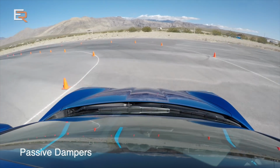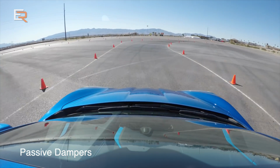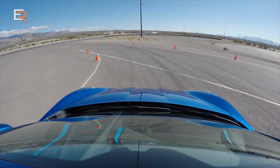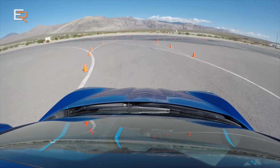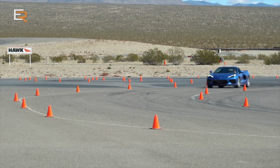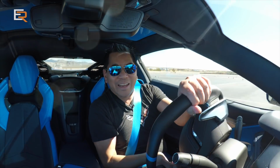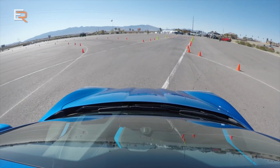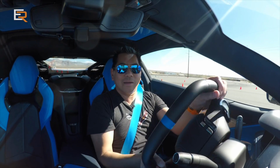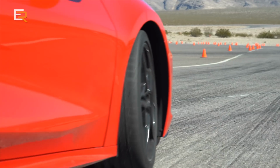We are in a Corvette right now that has the passive springs, so it doesn't have the magnetic ride control. The stability control just kicked in there. This is actually more fun than the big track. I think you can really get this thing a little bit lucid, like that. And hard on the brakes. Nice. Now we're in a car that has the magnetic ride control plus the PTM, the Performance Track Management.